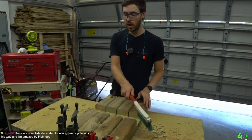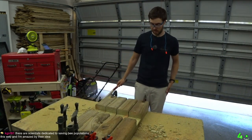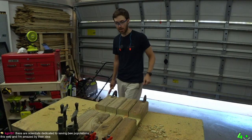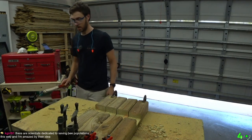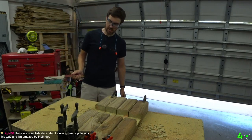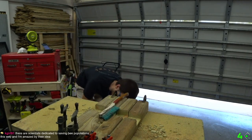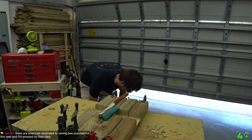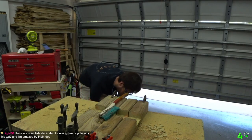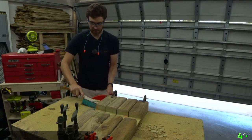Look at that. We got four done already. How crazy is that? Now, the problem is I don't want these larger chips. So I know I could vacuum all this up, but I'm just gonna sweep them directly into my bucket here. The larger chips clog things.